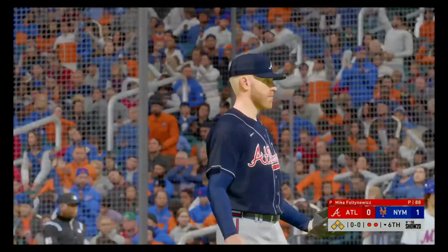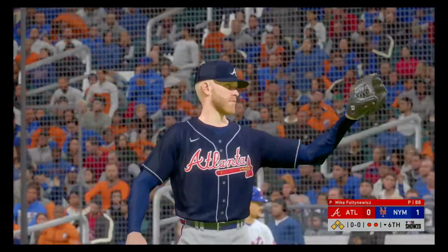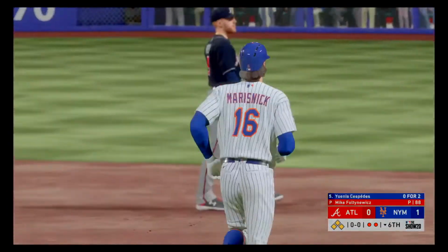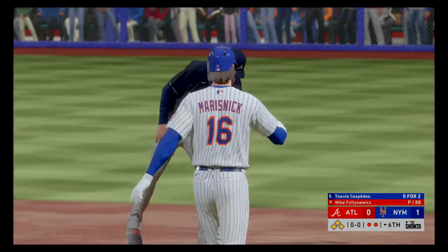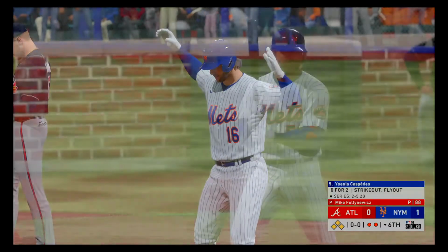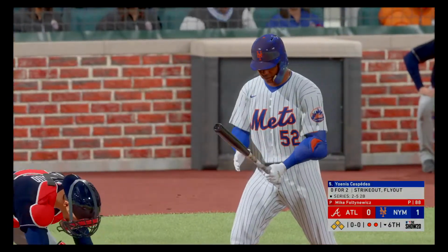And that's back-to-back guys now that have reached base via the base on ball. I think he was trying to be a little too fine there, and a walk is the result. Well, the good news is he has a force at every base. The bad news? A single probably drives in a couple of runs.